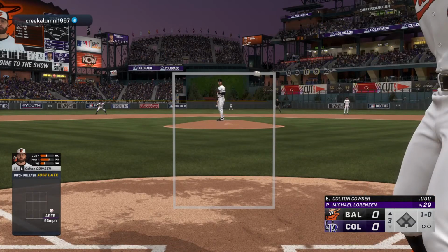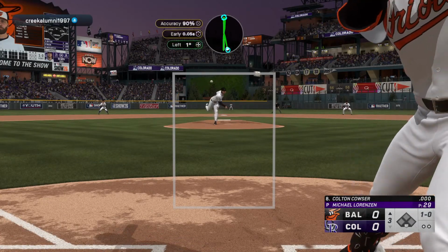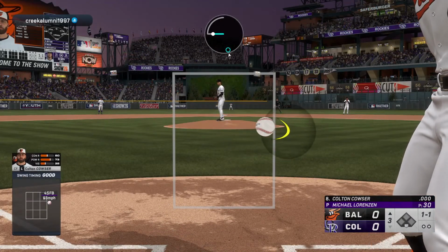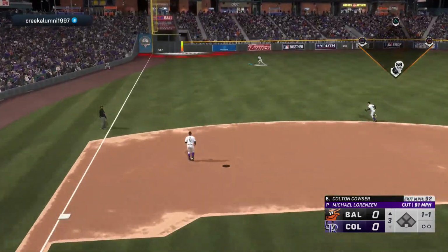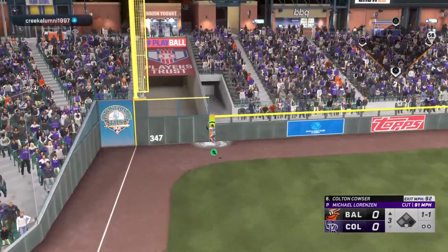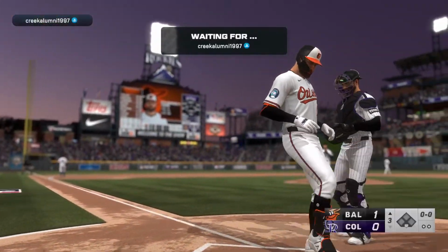No. Inside. Swings through that one for strike one. High fly ball down the left field line. Way back there, it's got a chance. And it is gone. A shot to the opposite field.